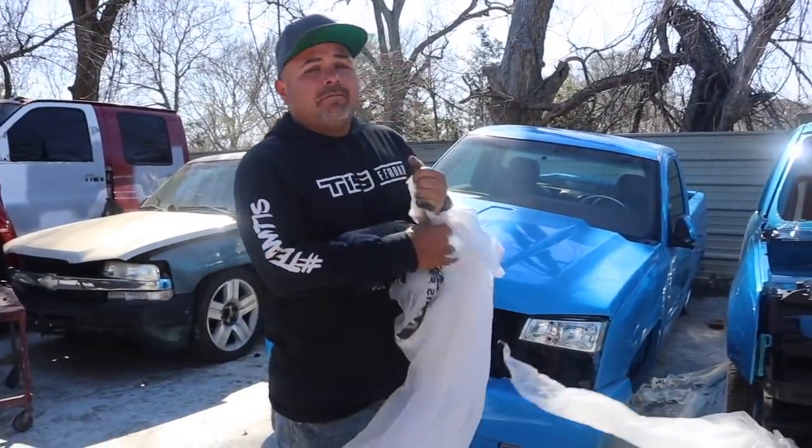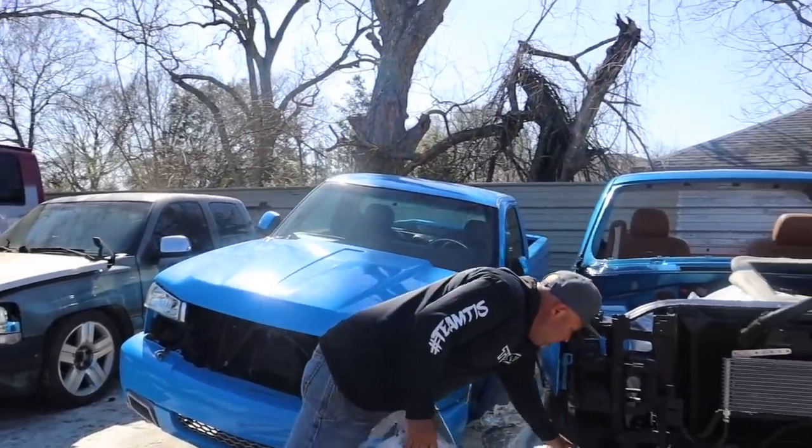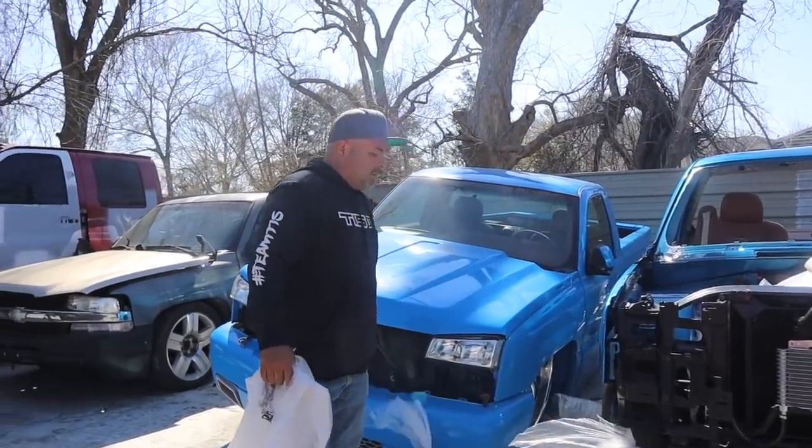Well, we're back at the shop. I think I'll get back on Jerry's truck. I know everybody's been asking about Jerry, but I had to stop on it. I had other things I had to fix, other customers that were here before this truck came, so it was just fair. So now we're back at it. He's gonna pull it back up front.